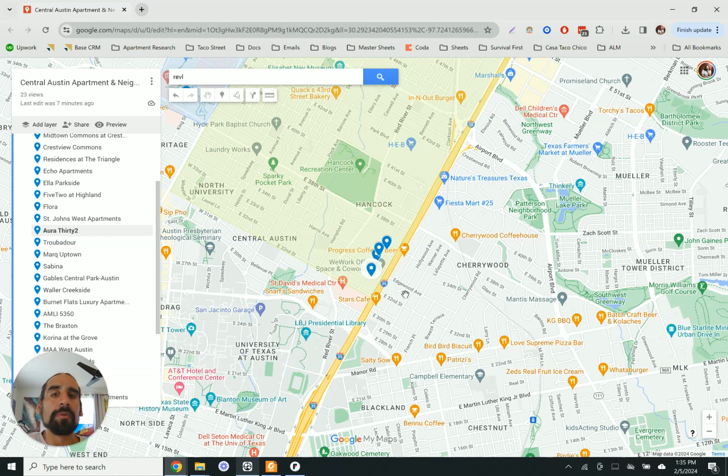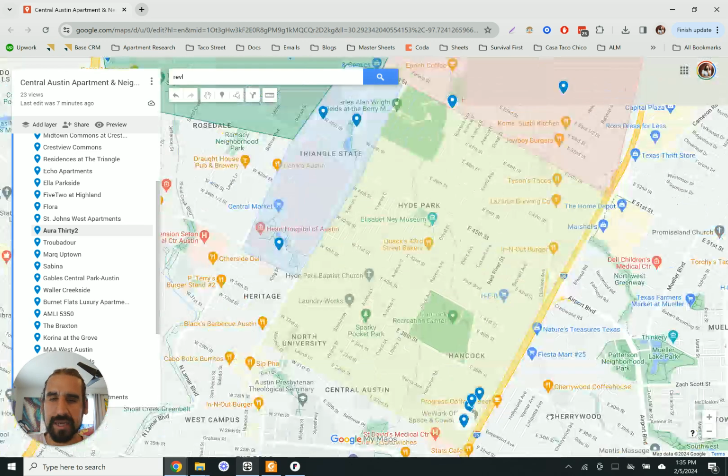quickly. But if you're looking for a more neighborhoody experience, then I would look towards other neighborhoods like East Austin or downtown or even Mueller out over here. So this is more of a functional area than a classic living area.